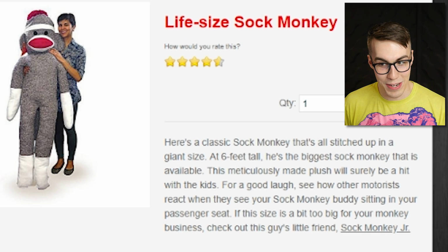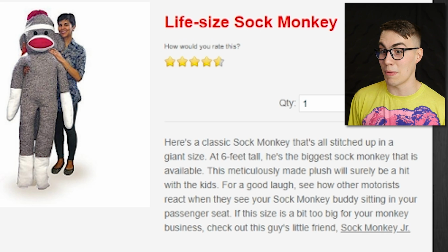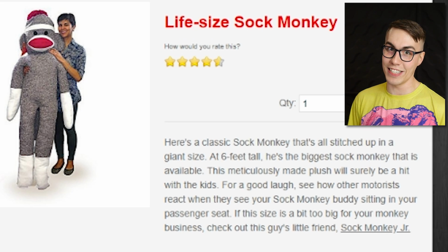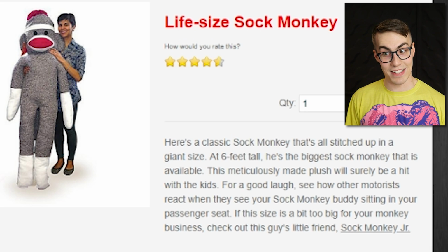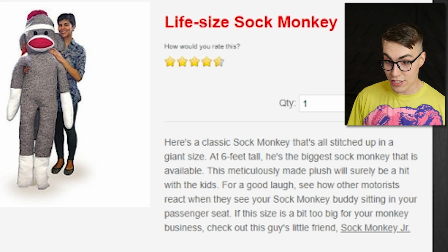Here's a classic sock monkey that's all stitched up in a giant size. At 6 feet tall, he's the biggest sock monkey that is available. This meticulously made plush will surely be a hit with the kids. Oh, will it? For a good laugh, see how other motorists react when they see your sock monkey buddy sitting in your passenger seat. If this size is a bit too big for your monkey business, check out this guy's little friend, Sock Monkey Jr.